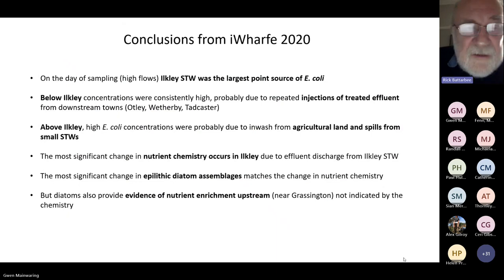So these are some of the conclusions from that particular study along the length of the Wharfe: the importance of Ilkley, the high concentrations below Ilkley, the inwash again from agricultural lands and spills upstream, the chemistry from Ilkley, the importance of the epilithic diatom assemblages, and the extra evidence provided by the diatoms for eutrophication further up. Next, please.